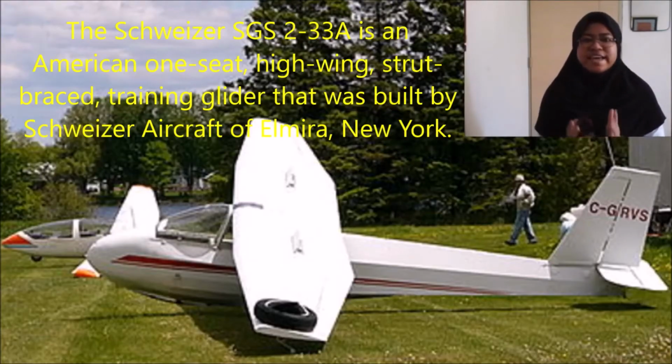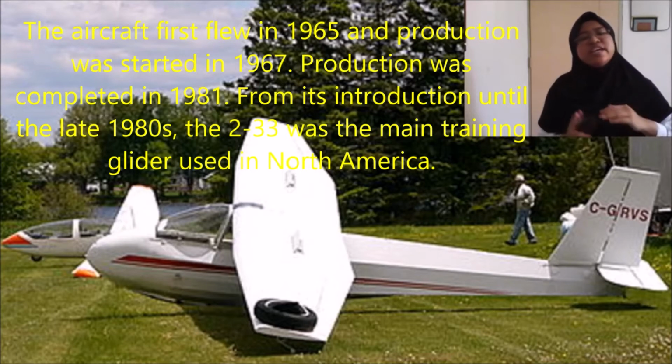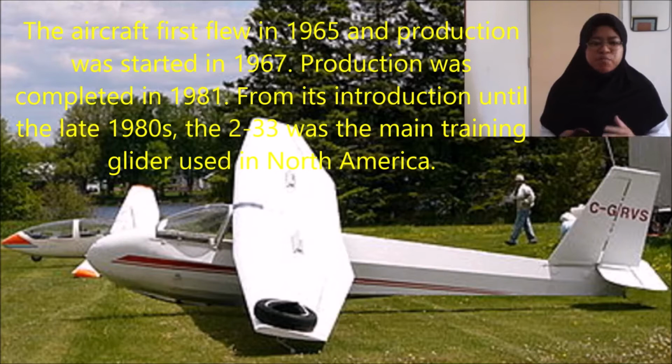The Schweizer SGS 2-33A is an American one-seat, high-wing, strut-braced training glider that was built by Schweizer Aircraft of Elmira, New York. The aircraft first flew in 1965, production was started in 1967, and production was completed in 1981. From its introduction until the late 1980s, the 2-33 was the main training glider used in North America.